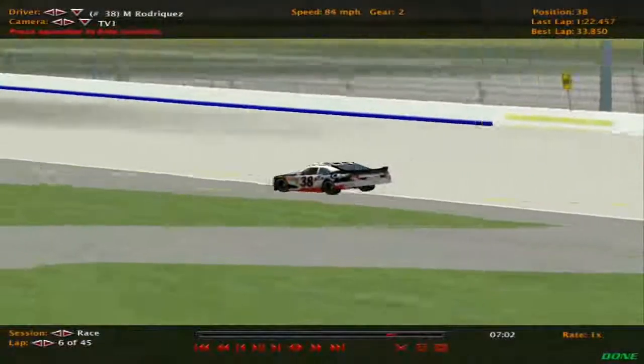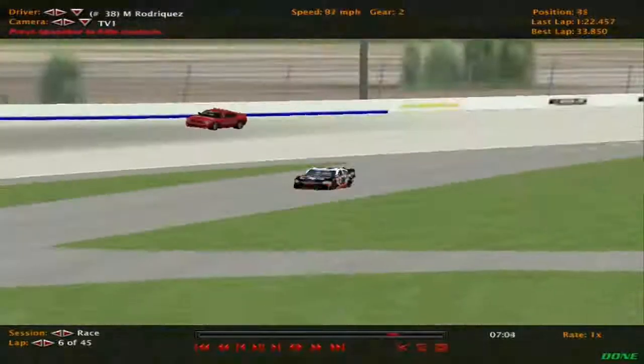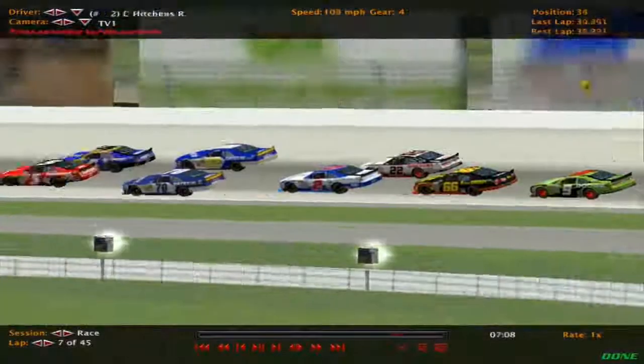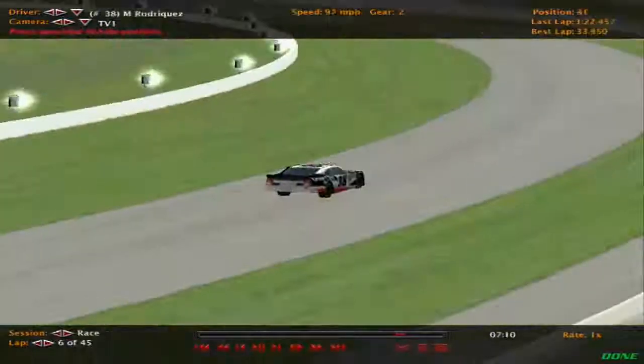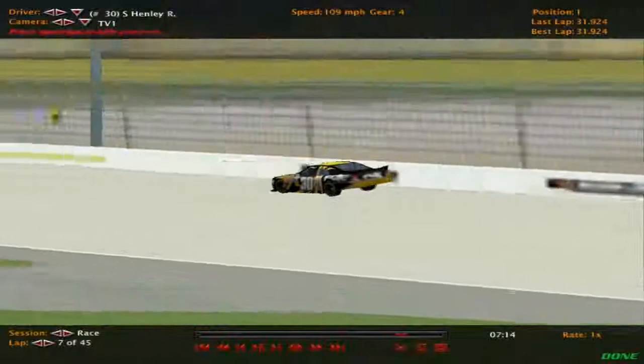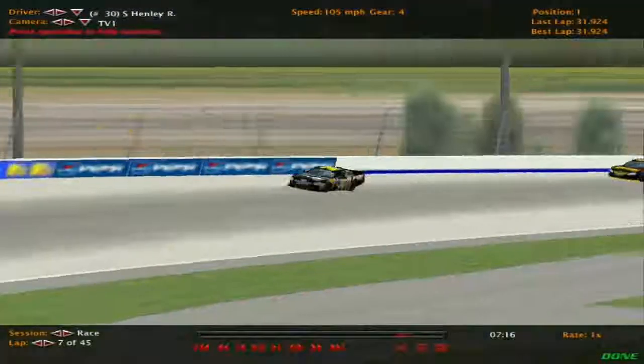He goes by the pace car. Matthew's going. He went to pit road, changed the tire, and I guess that's what the second caution was out for. And they got bunched up here, getting ready for the restart or getting under caution. But we will send you back to the green flag action after this commercial break. Sean Henley is your new leader.